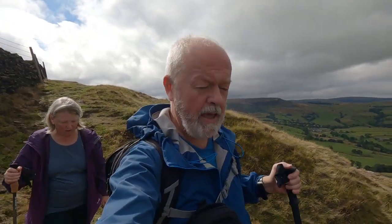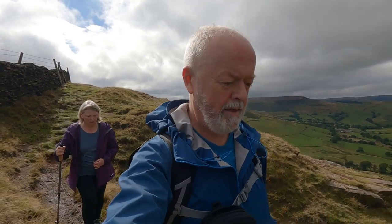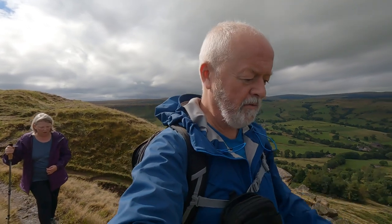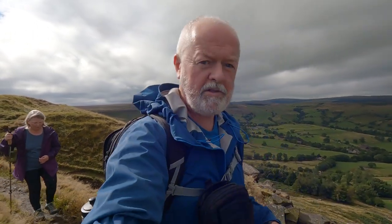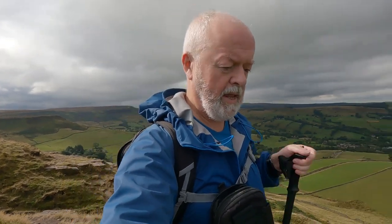Let's carry on up. Right, we're up, so we're just heading round the side, just turn left at the top. And that's the easiest way to gain access to the ramparts.